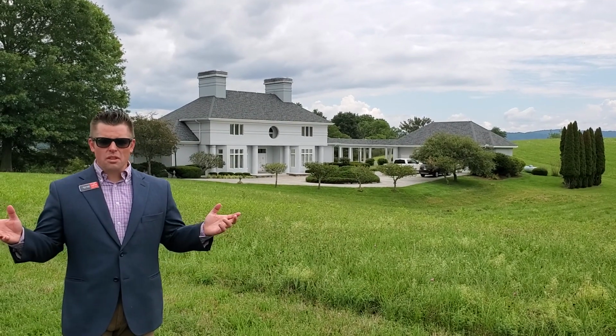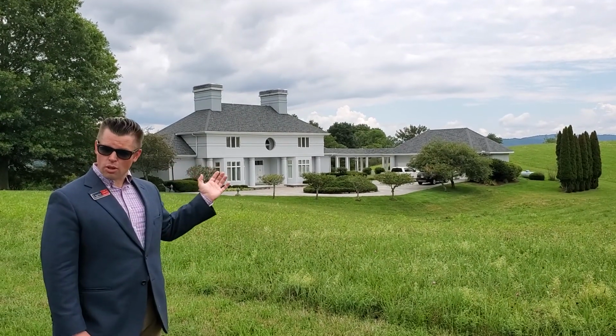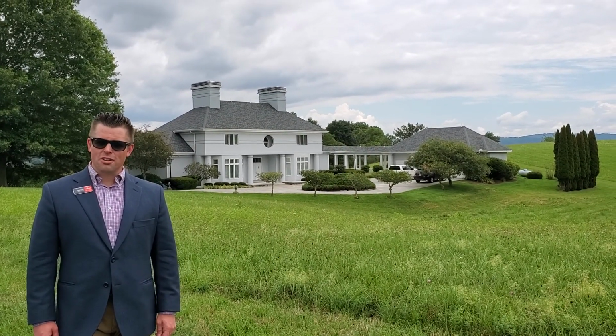But one of the most important things about this beautiful property is where we're located. Right here in the middle of just a little over 11 acres. And we're in Frankford, which is the northern part of Greenbrier County and in the heart of the Greenbrier Valley.